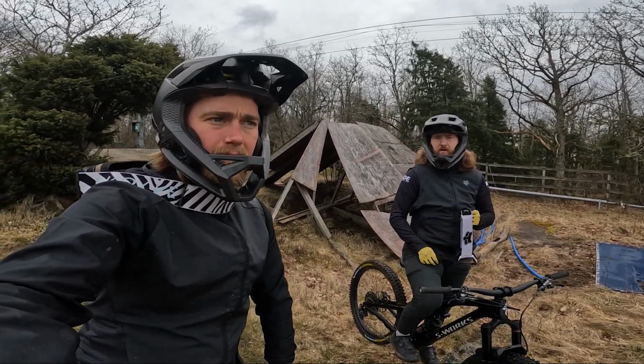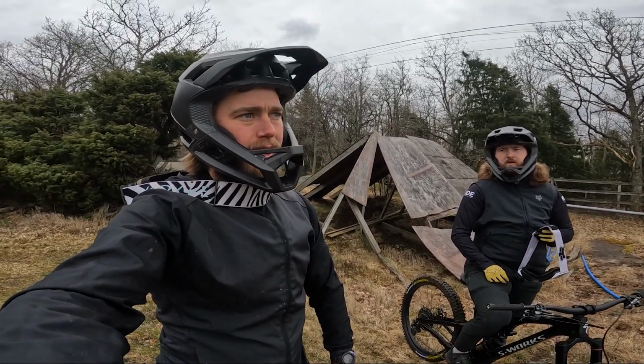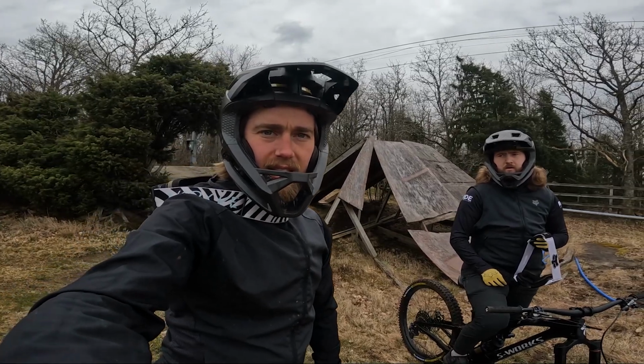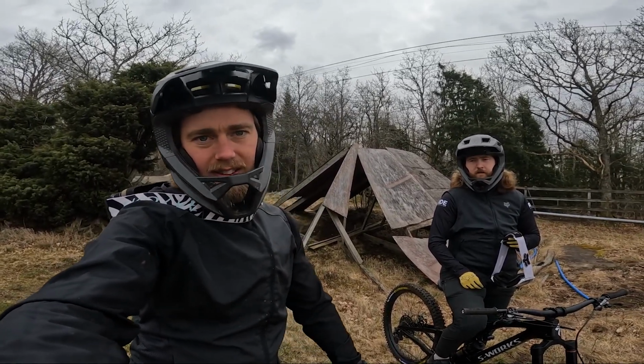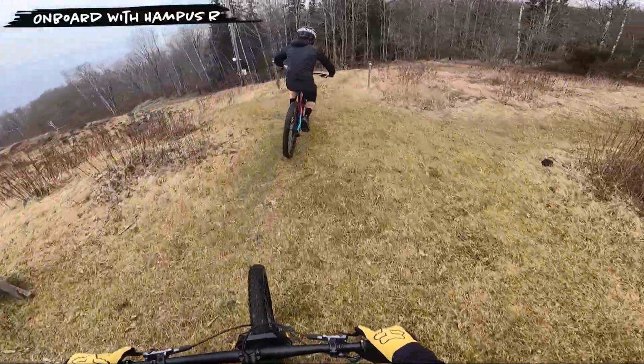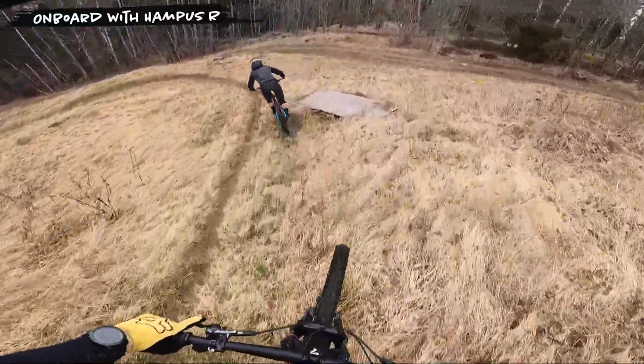So keep that in mind, and we'll see if we can get these ones tied up a little bit nicer, and we'll finish the day there, I think. Okay, so we'll try and copy Hampus's little hop that he did here earlier.